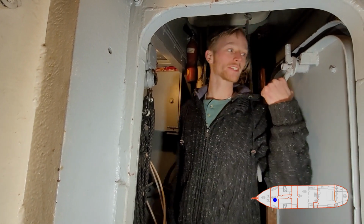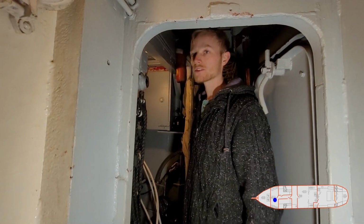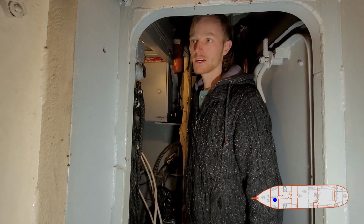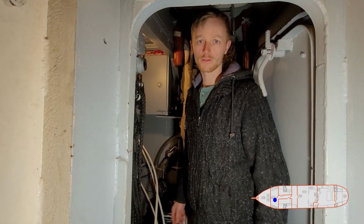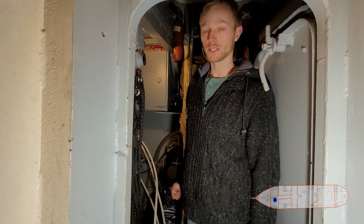But all these doors are also watertight. So actually you have a lot of watertight compartments, and some of them are completely sealed off without a door, like the one in the engine room will be.